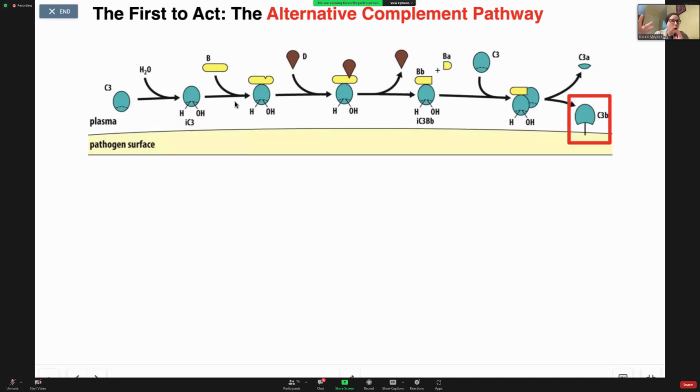So let's go back and rehash what we have just talked about. Going from this C3 that's floating around in our bloodstream, conformational changes slowly over time expose that thioester bond itself. There's no cutting. This is a natural occurrence. We get IC3. That molecule is now active and can bind factor B. Factor B binds, changes conformation, shows that proteolytic cleavage site, which enables factor D, so far the only complement factor we've talked about that is already active, to come in and cleave factor B. That leaves us with this guy, IC3BB, our fluid C3 convertase.